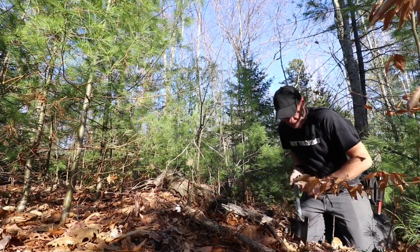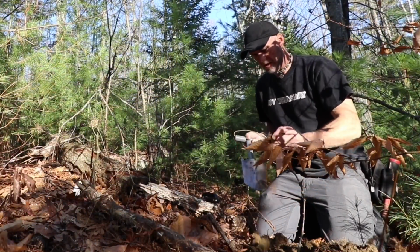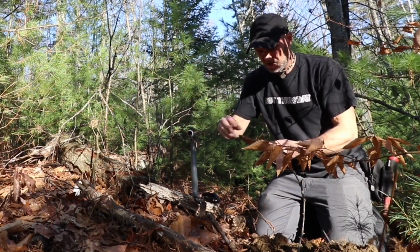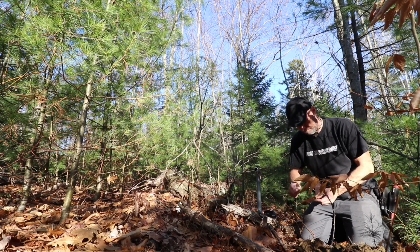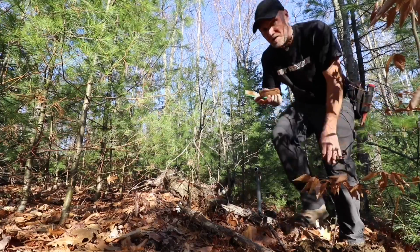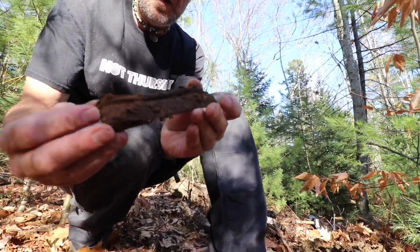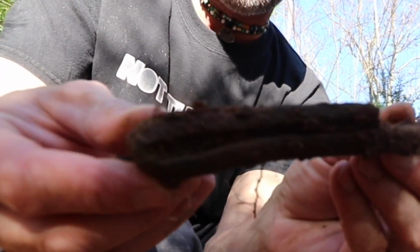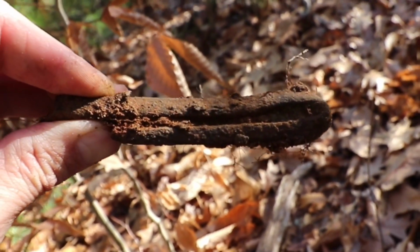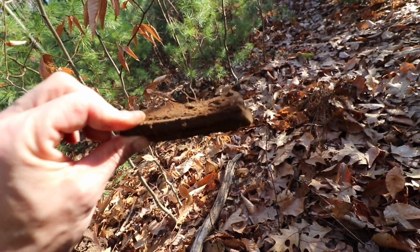That's another iron signal. This one sounds bigger. That's kind of interesting. With that lip there and the edge, it looks like a scythe blade, but it's been folded. Either way, it's old stuff, and that's cool.